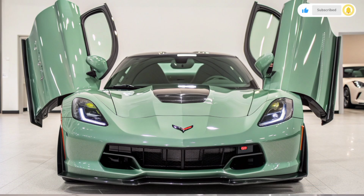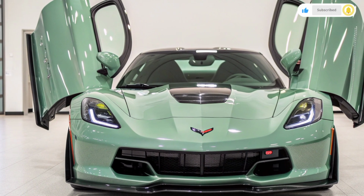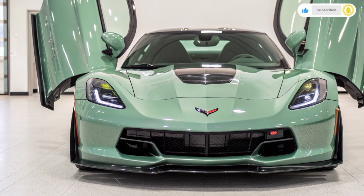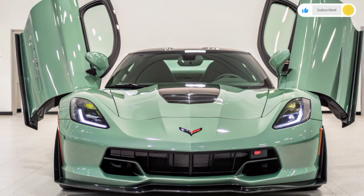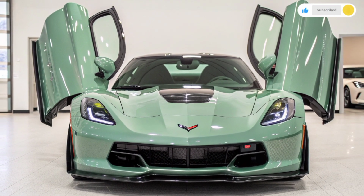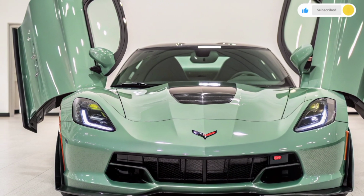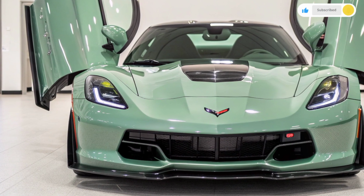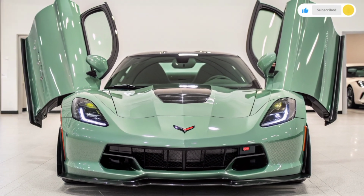At the front, the bumper of the ZR1 is an aggressive statement in itself, sculpted with precision to optimize aerodynamics while channeling air to the high-performance cooling systems. Large air intakes and a low splitter give it an unmistakable track-focused appearance, making it clear from the first glance that this machine means business. The LED headlights integrate seamlessly into the body lines, adding a modern touch to its classic Corvette DNA.